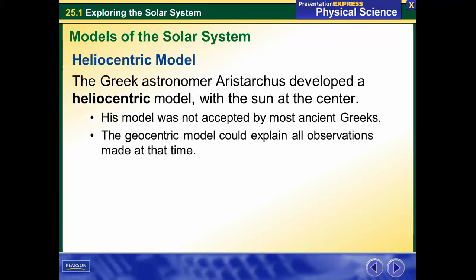Then there was a Greek astronomer named Aristarchus, and he developed what was called the heliocentric model with the sun at the center. His model was not accepted by most ancient Greeks because it's human nature to want to consider ourselves at the center of everything. Churches and politics were also intertwined, and they couldn't have as much proof for it at that time because of the lack of technology.